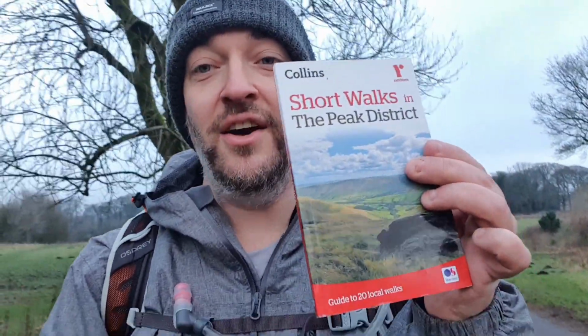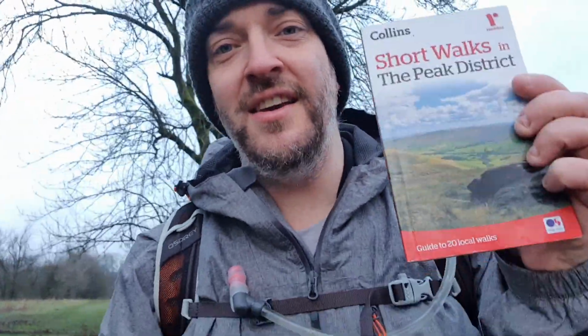What I realised is, over the winter months, with the dark mornings and it getting dark earlier, I was struggling to fit in the Peak District big walks. So I spotted this book on the internet, which was just going to tide me over with a couple of walks until the sun starts getting a bit better. It is the Collins Ramblers Guide, but it's short walks in the Peak District.